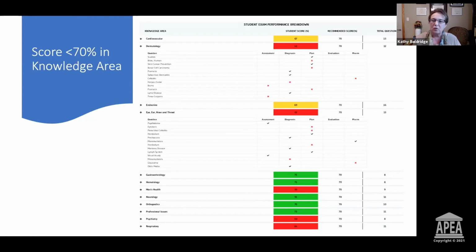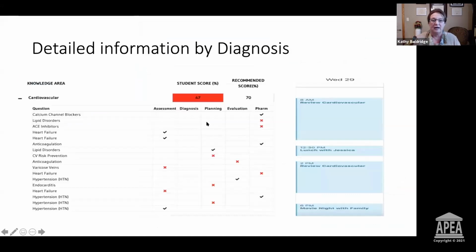So you see how this works, and that helps you to determine exactly where you need to study and exactly how much time you need to spend when you're reviewing that particular area. So you take this detailed information by diagnosis, you take your day planner and you plan that out. Now look, when you're planning, it's important that you remember, okay, I'm working 12 hours this day, so I'm probably not going to spend any time studying on Wednesday because I'm working 7A to 7P. And when I get home, I'm taking a bubble bath. I'm going to take some me time. Okay, your brain needs that.